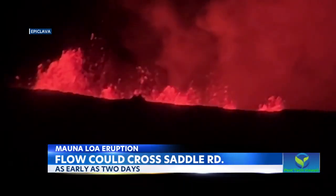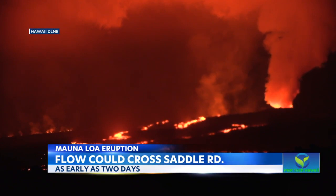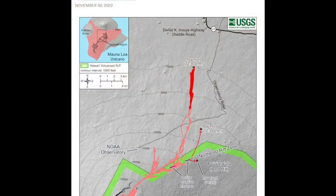We begin tonight with the latest spectacular images of Mauna Loa erupting. Two active fissures are feeding the lava flows towards Daniel Kahanoi Highway, also known as Saddle Road. The latest from the Hawaiian Volcano Observatory is that the flows are reaching a relatively flat area that's slowing down the lava, also causing it to spread out and inflate.